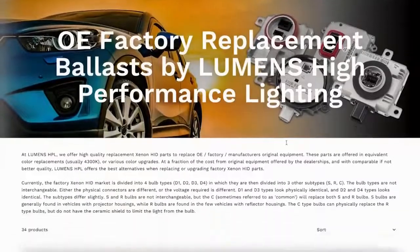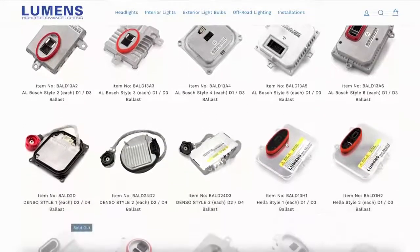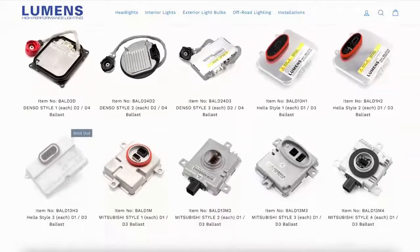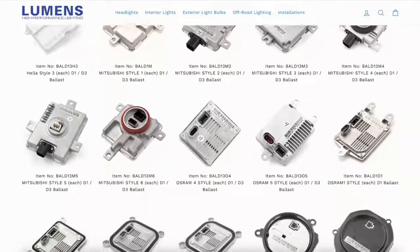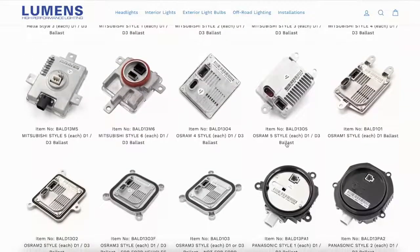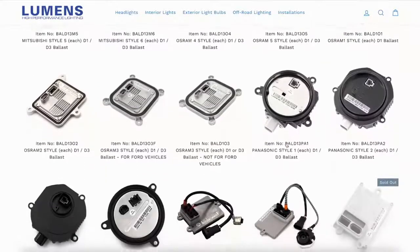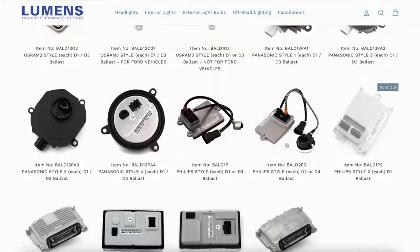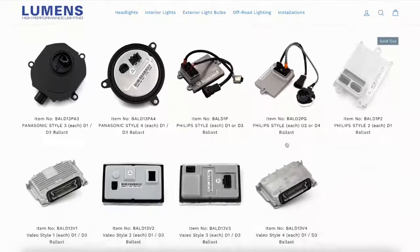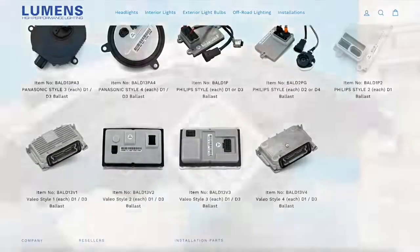This page shows all the factory ballast replacements we currently offer to match with the ballast you may have on hand. At the time of this video, there are over 30 vehicle-specific models covering over 90% of the market. Lumens Hpl factory replacement ballasts are physically designed one-to-one with OE sizes. That way, installation is simple. Remove old ballast, replace with Lumens Hpl.